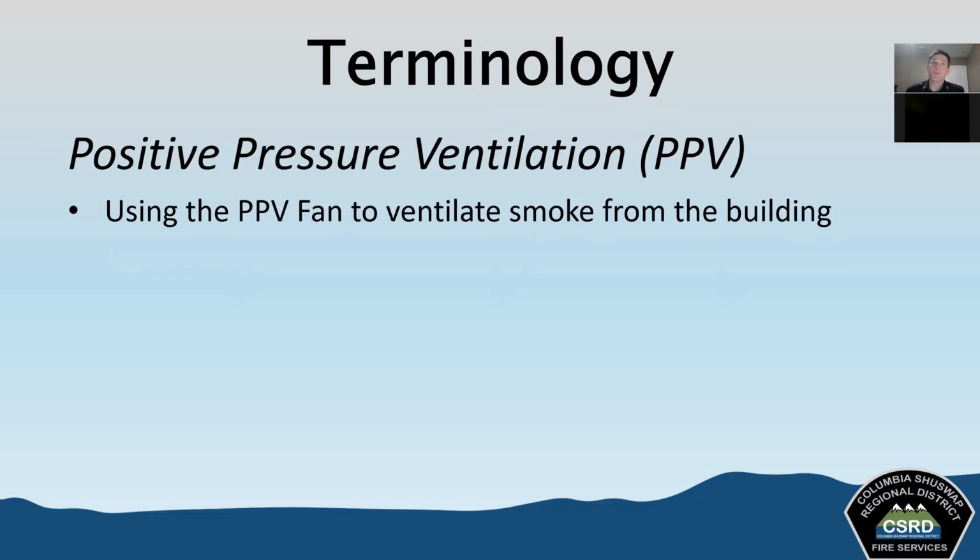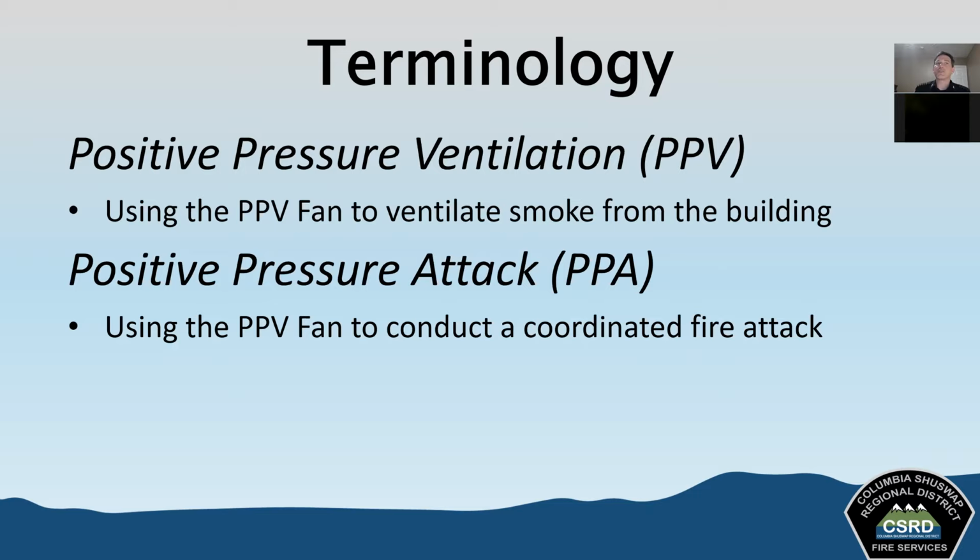We use this term, and you heard this term come up at one point in time, positive pressure attack. Very straightforward. Positive pressure attack is using the PPV fan to conduct a coordinated fire attack. We're going in with a fan at our backs. So the building is being ventilated, and we are now going in and doing it. PPA.